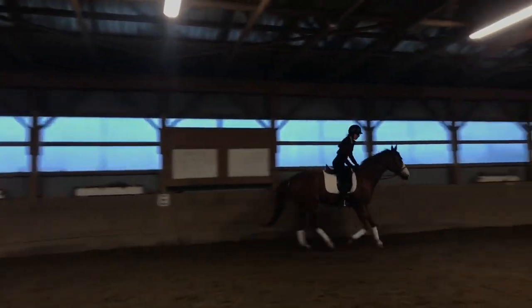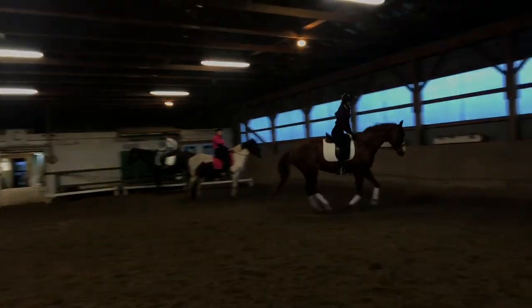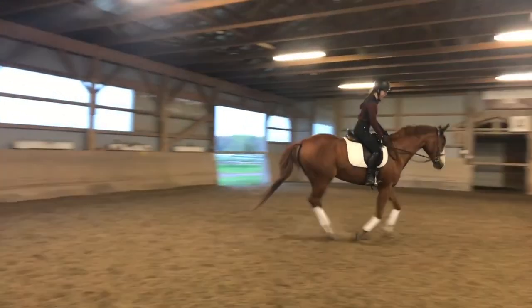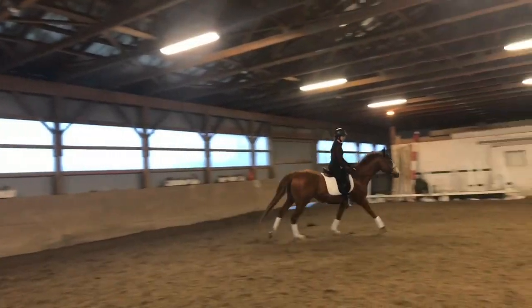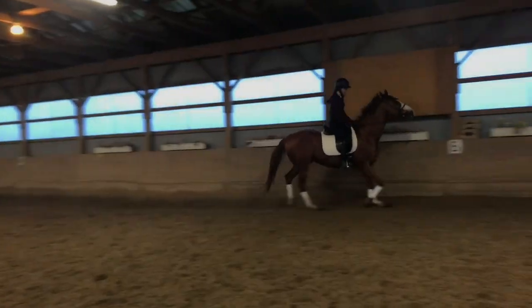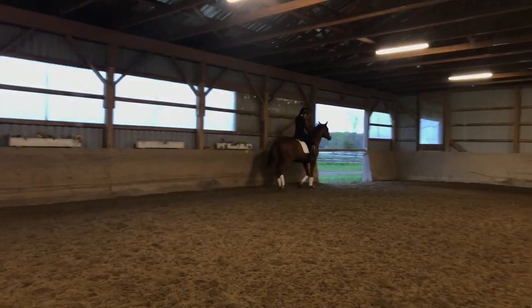Unfortunately, the Pivo got distracted by the other horses in the arena at a certain point, so I don't have footage of everything. But see, here I'm going in my half seat to get his back a little bit free. And you can see as soon as I go off his back, his head lowers. So I think it's just a tightness issue for him. And then right here, we trot and go large.